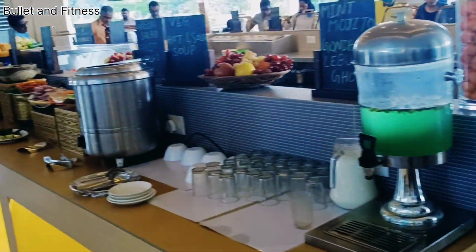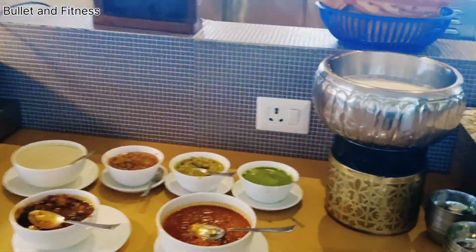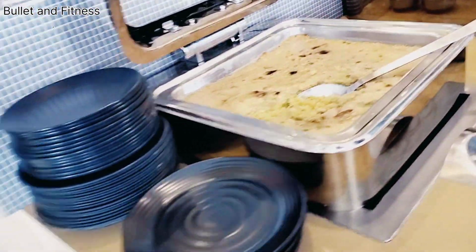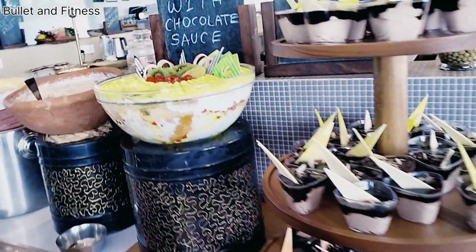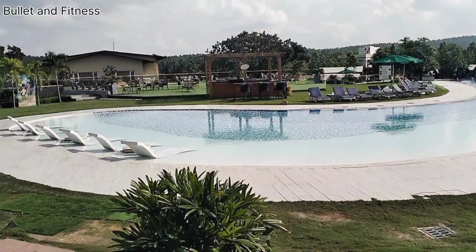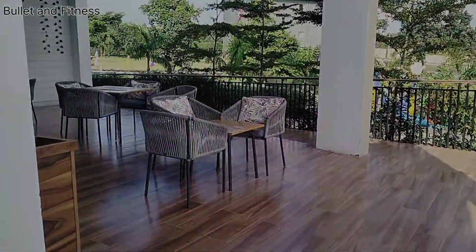Now it's time to have our lunch. After the completion of the audit committee meeting, we visited the dining area, in which the proper categorization is done between veg and non-veg menus. There are many items that actually I haven't tried because of insufficient space in my stomach actually. So we enjoyed our meal, and after that we went for a walk near the swimming pool area.